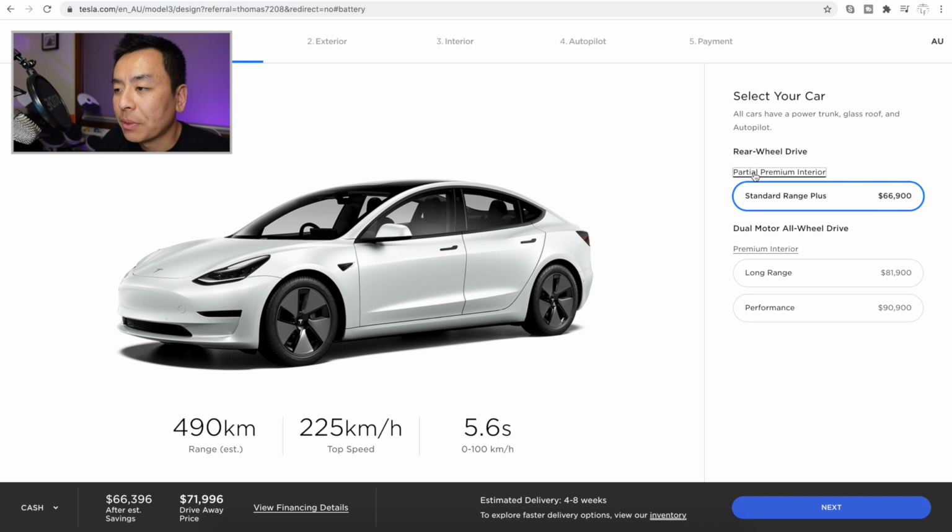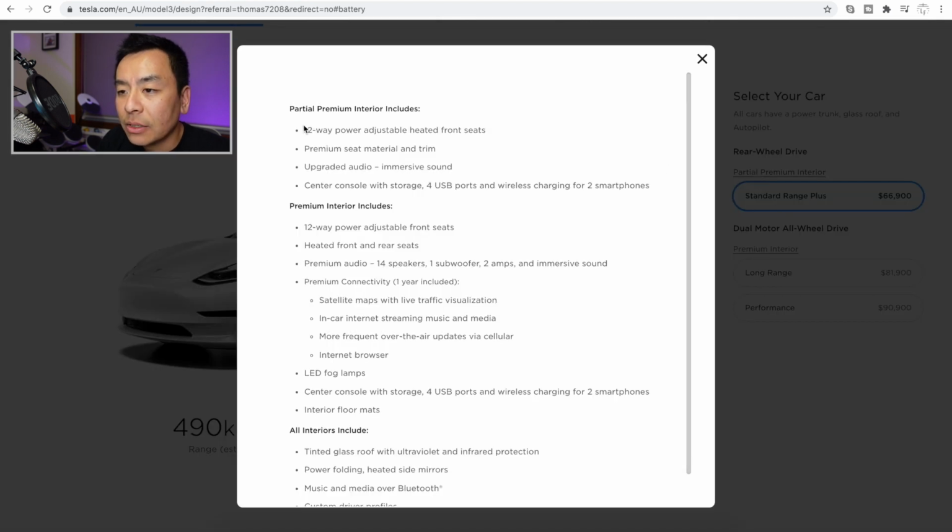Let's have a look at what you get with the partial premium interior. So 12-way power adjustable heated front seats, premium seat material and trim, upgraded audio with immersive sound, center console with storage, 4 USB ports, and I believe they're now USB-C ports, and wireless charging for 2 smartphones. So that's now included with the wireless charging pad. Whether it is as good as the market leaders for wireless charging for Model 3, I'm not sure at this stage, but it's nice that that's now an included thing, which is great.